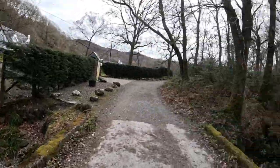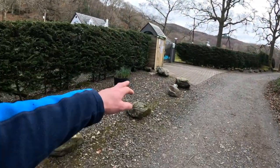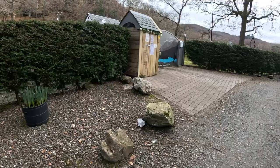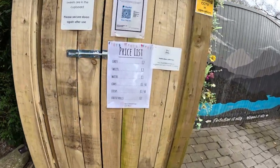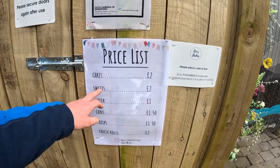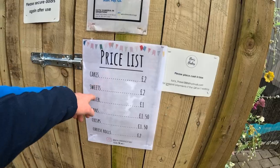It's lovely here. Honesty box is locked. Must be locked for the winter. Usually you can get some wee snacks here and water. Oh, it's went up to £2. The prices have went up. The inflation. It was £1. It used to be £1 for it all. And now, £2. Sweeties, water. Ah, there you go. Yeah, it's living in this country.